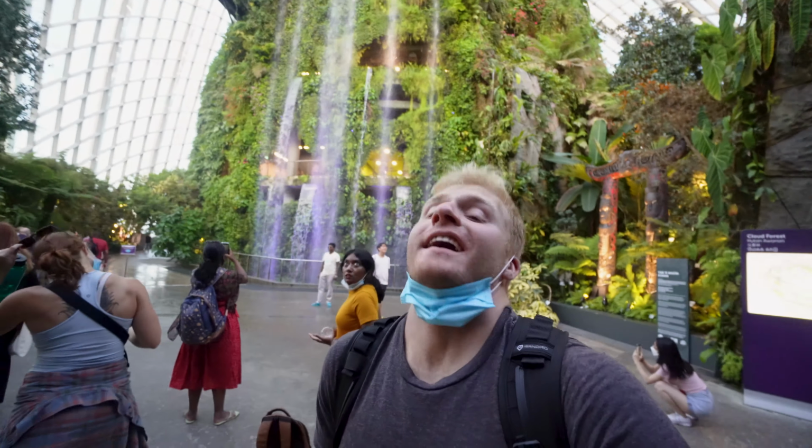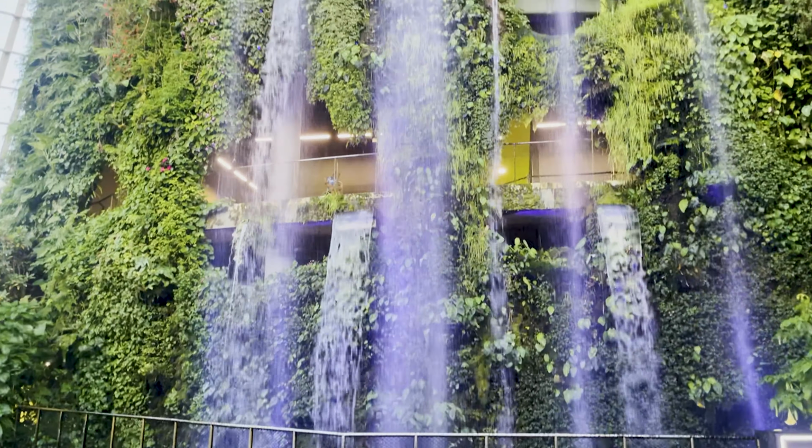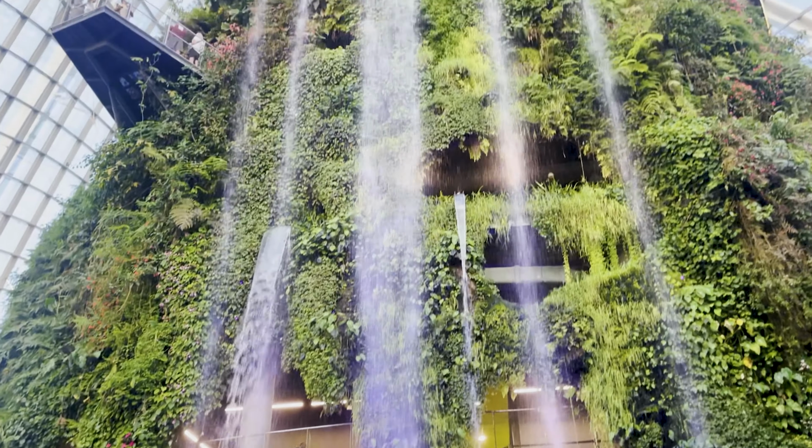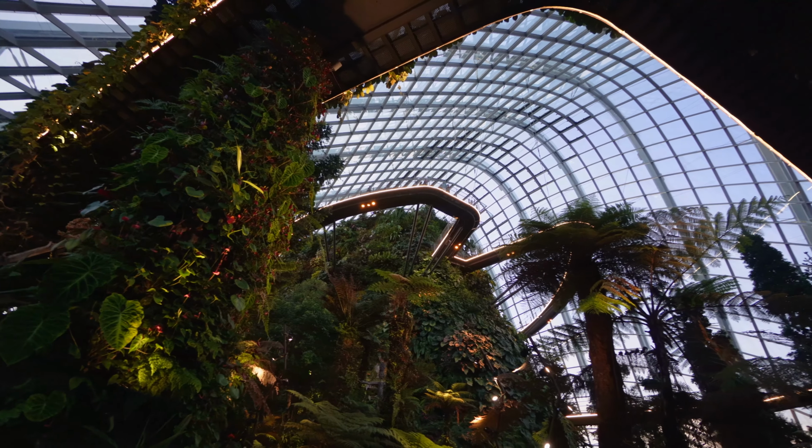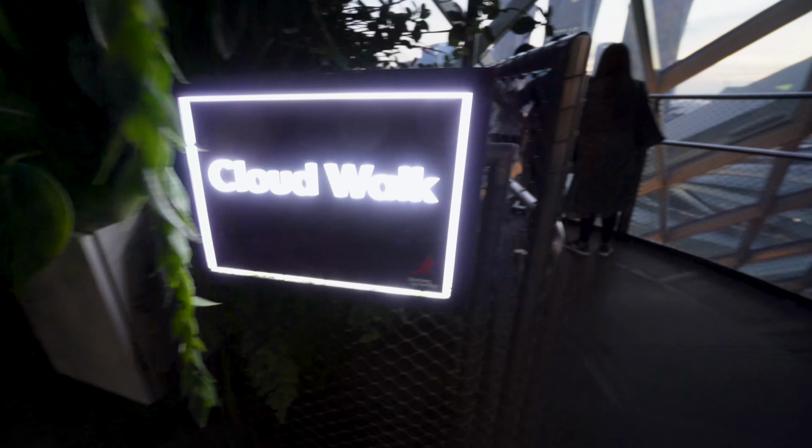This is the cloud forest. See that waterfall? So basically this cloud forest is like a mountain of green inside of a huge dome. It's got waterfalls, another kind of sky terrace thing.